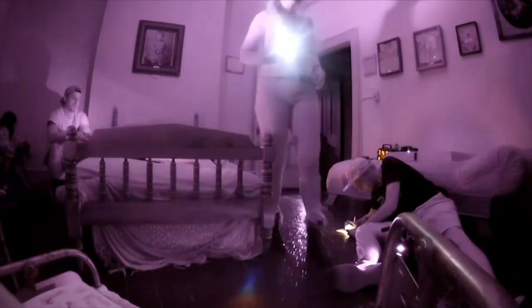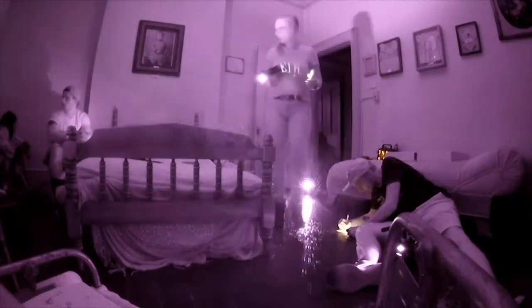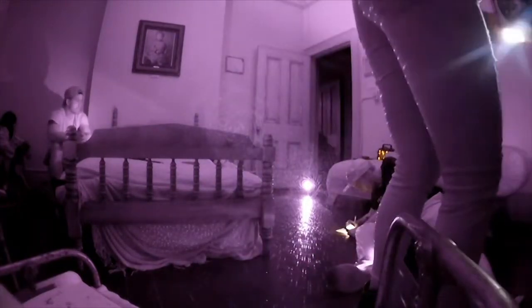Okay guys, so this is nuts. Number one, we never get EVPs. Certainly not EVPs as clear as this without being touched up. We hadn't really set anything up but this GoPro, and this is what we captured.